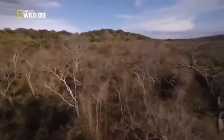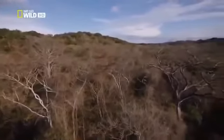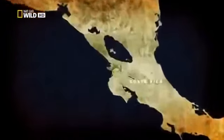Warm-blooded mammals can't hide from our thermal camera. And then there's our secret weapon. A cable 18 meters above the forest floor, silently carrying remote cameras to the action. All of this unique technology has just arrived in Costa Rica's Santa Rosa National Park.